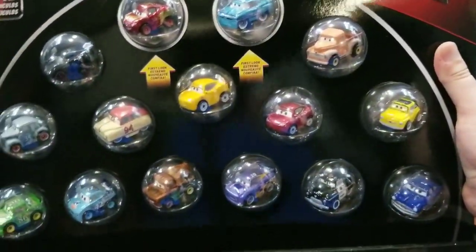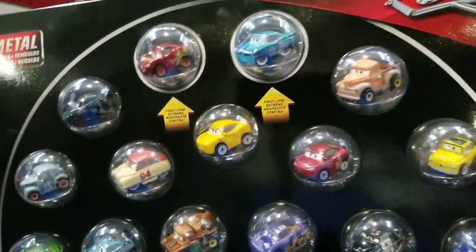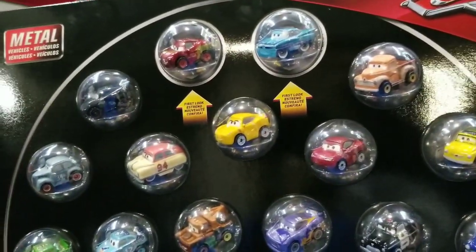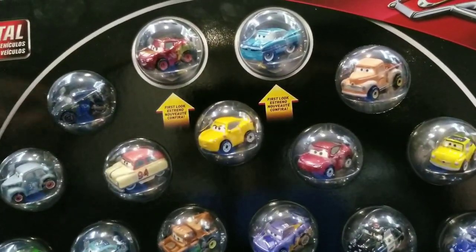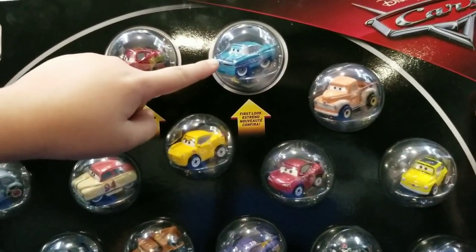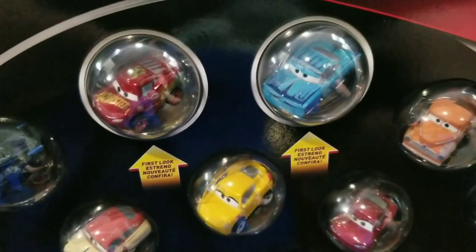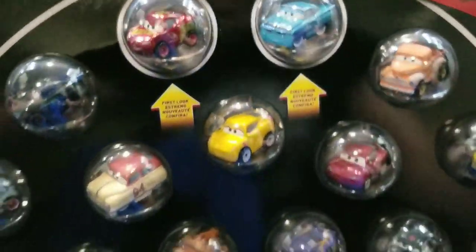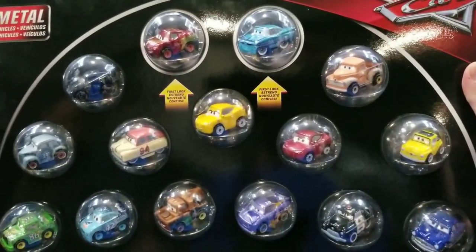Let's go ahead and show off everything in here. Monster, want to come around over here? Yes. Let's show off all this. There are two exclusive first look cars in here. What are they? Rusty's McQueen, a metallic one, and metallic Ramon, like a blue. It's kind of like a ghost paint job, with the light blue and the dark blue. So those are two brand new first look cars. And the rest of this is extra. The rest is all extra.